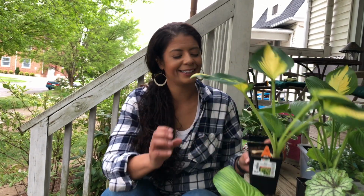color, and I like to have bright things in all spots of the garden, so even in a shady area I like to find things like this with that really bright yellow.